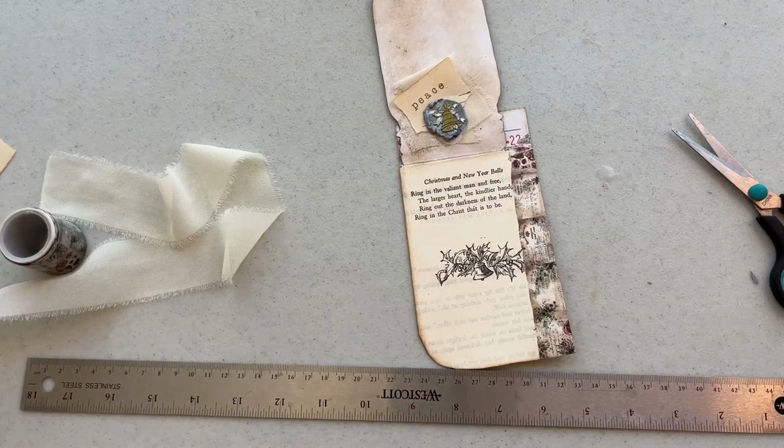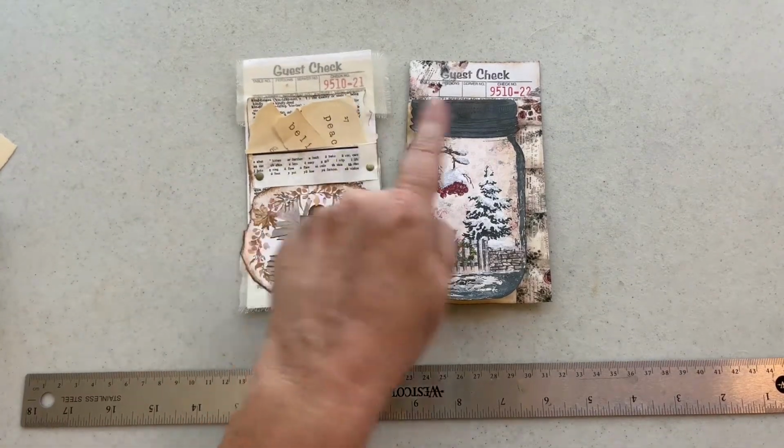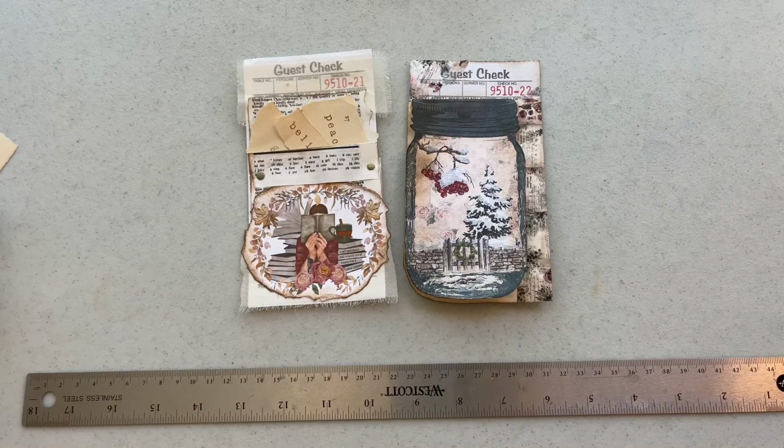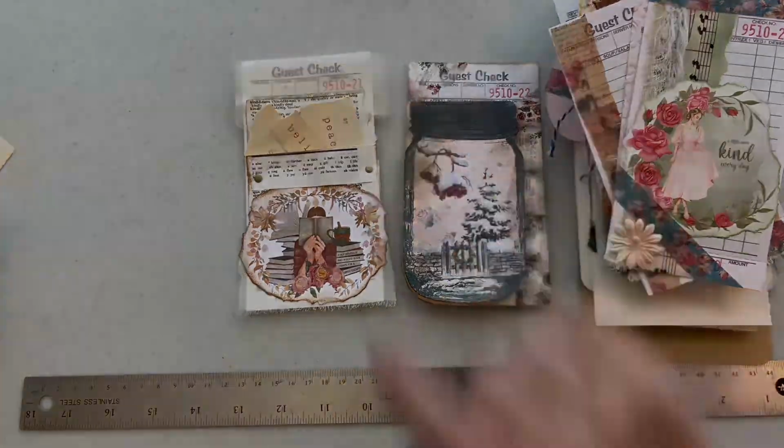And that concludes the two next 50 Stack Challenge. And they are book page and dictionary page. There's the rest of them. See you again soon. Bye for now.